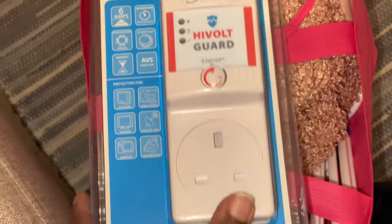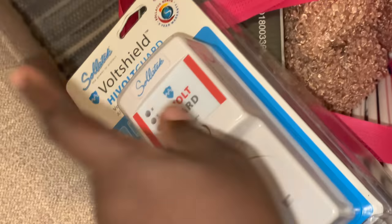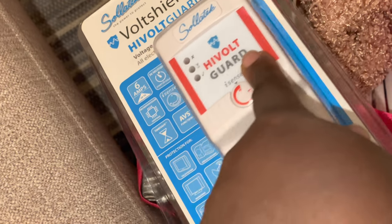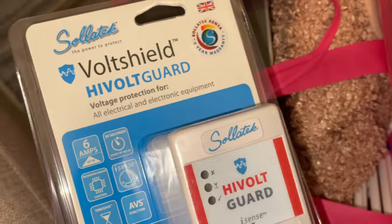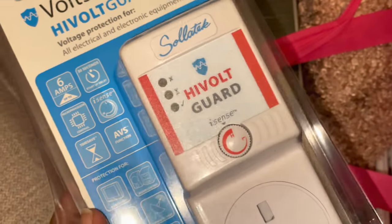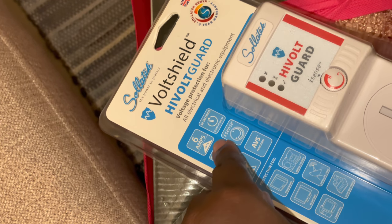Just arrived home. This is the hall. TV guard. The guy told me to buy, not only the one written TV guard, but a high volt guard for every electronic that I have. I love this from Solotech. It costs a bunch of money, but it's 6 amps.